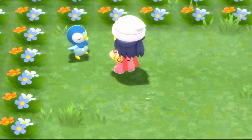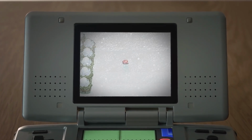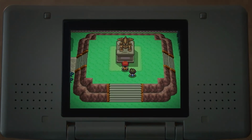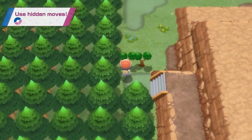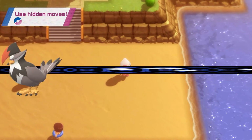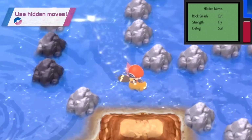It actually harkens back to the earlier days of Pokemon in Gens 1, 2, 3, and even the original Gen 4 games, so it's actually pretty fitting for a remake. And in the spirit of that, in today's video, we are going to be covering 10 of the wildest, craziest, and most interesting glitches in Pokemon Brilliant Diamond and Shining Pearl.